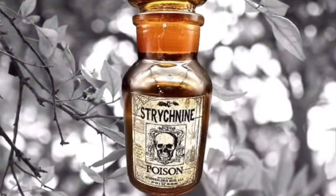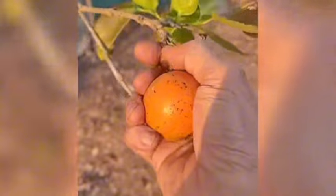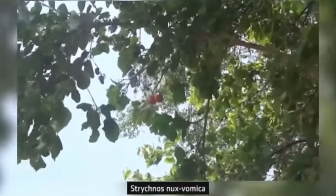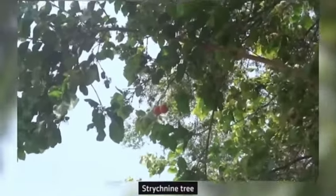Now let's get to a tree that produces one of the most bitter and poisonous substances in nature, strychnine. Strychnos nux vomica, commonly known as the nux vomica tree or strychnine tree, is a highly toxic plant known for its dangerous alkaloids, particularly strychnine and brucine.